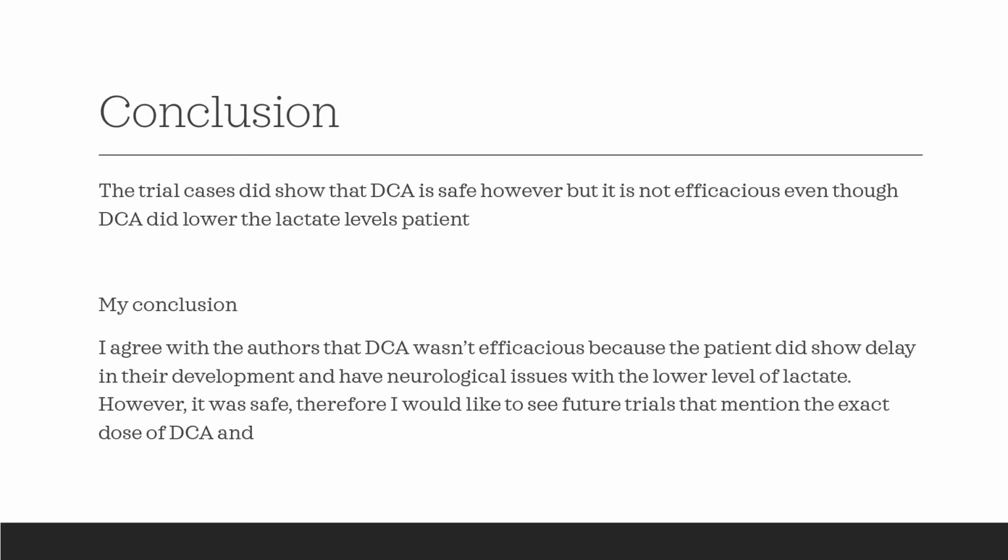childhood. The conclusion of the case study is that the trial did show DCA is safe to administer. A lot of patients did not have many side effects, so it was safe in the trial, and it was lowering lactate levels in the system. However, the patients still had neurological problems, motor function problems, and intellectual disabilities. They didn't see a whole lot of benefit from it. The only thing that was efficacious was the reduction of lactic acid levels in the system.